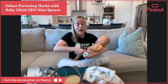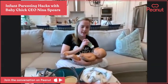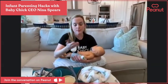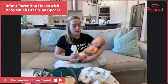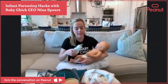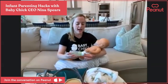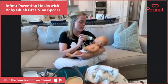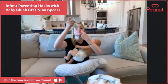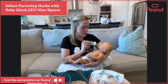What I recommend is when you're feeding a baby, never have the baby laying down like this, because that's going to come right back up. I usually recommend a good 45 degree angle when you are feeding your baby. Another thing is not feeding the baby like this either. You want to have the bottle level. If it's like this, it's just going to be drip, drip, drip. You want the bottle level at that point.